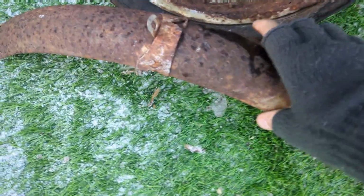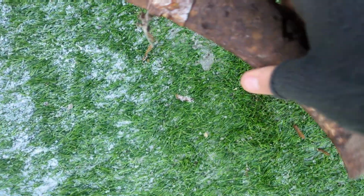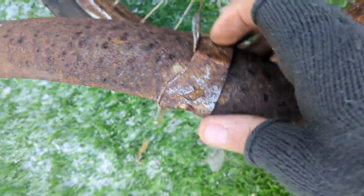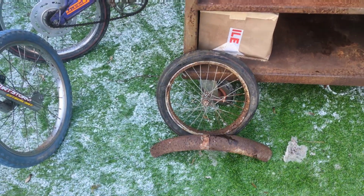Front mudguard it came with, obviously not standard, but that to me looks like an RSW mudguard. That clip there, that housing certainly is. But if he wants that again, he can take them.